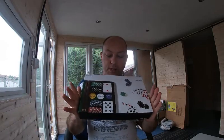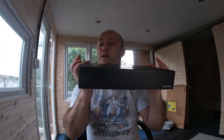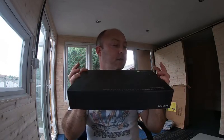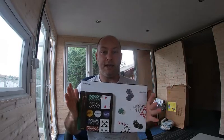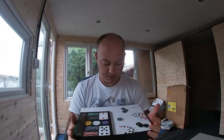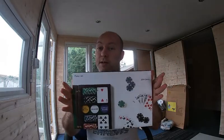This John Lewis poker set. It is still factory sealed. John Lewis have these round stickers on their items, so this is brand new. Again, anywhere between £10 and £20, I would say. The box isn't in the best of conditions, but it is brand new.